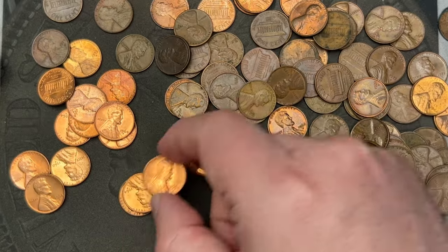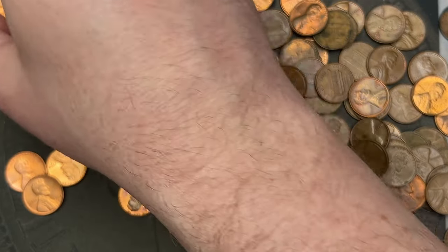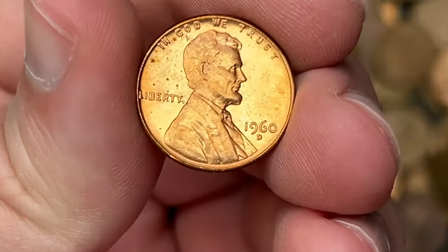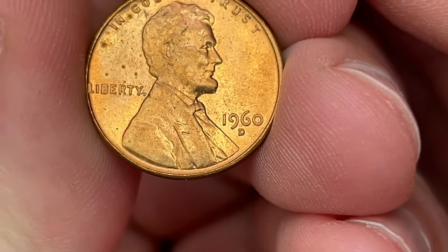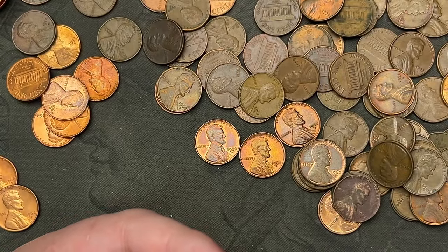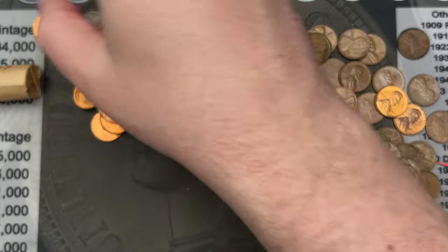So, 1964. I'm going to set these over here to the side and I'll click on them here, see if there's anything going on. Another 1960, a nice 1960 out of Denver. That one is a large date. Very cool. It's got some spots on it, unfortunately. But yeah, some nice colored cents in here. Yep, some nice red cents.